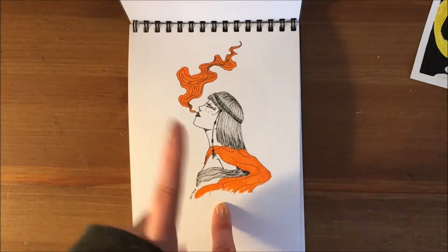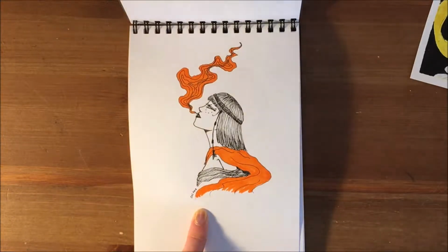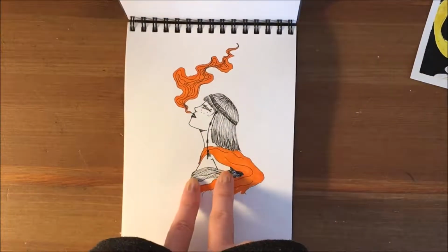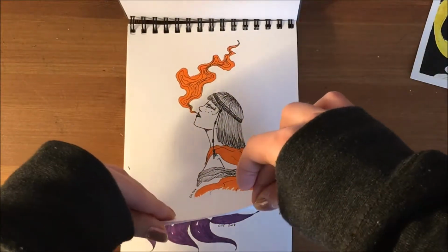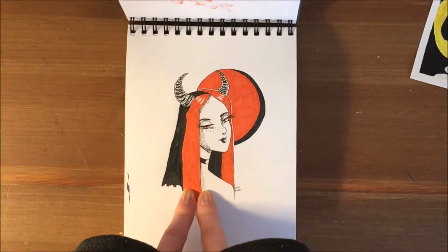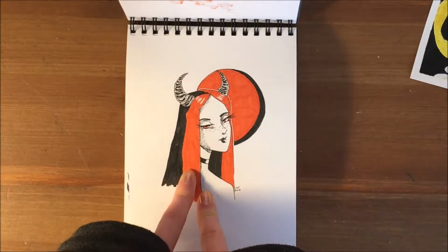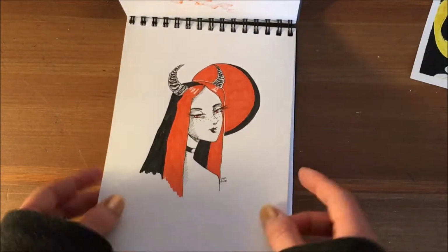Next day was, let's see, day six, which was YR07. This was another really popular one on my Instagram that you guys liked. And then the next day, before we get back into the watercolor section, this is R08. And I did this little devil girl.